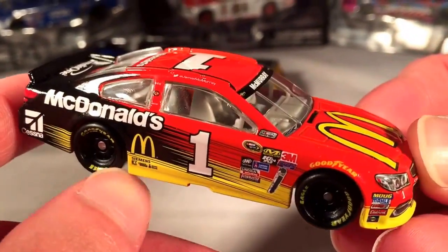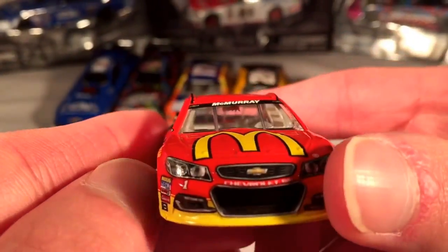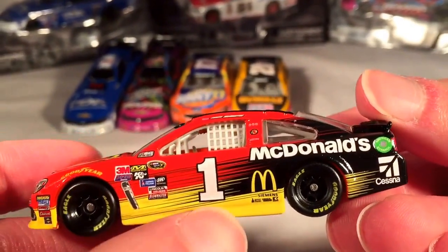Now this year in 2017, the car is the regular McDonald's red, but is in a matte finish, so see if they get it right this time. Yeah, it'll probably be metallic now that it's not metallic anymore. But I think this design's kind of cool. The red into the black, the yellow.